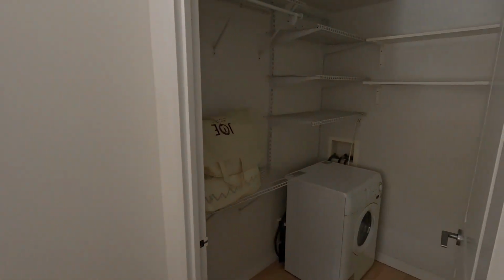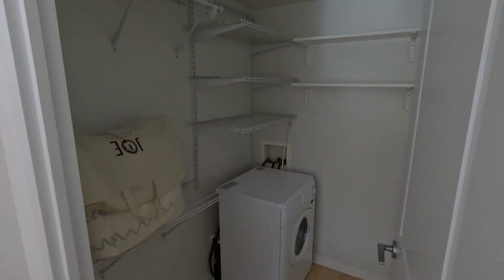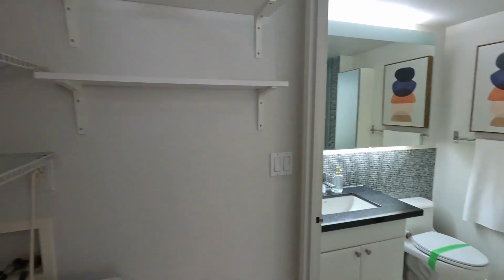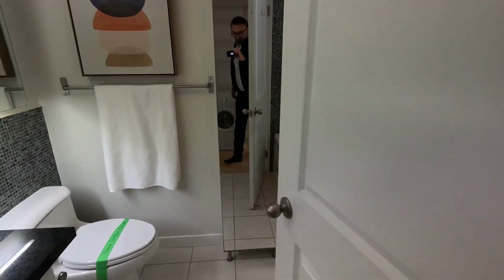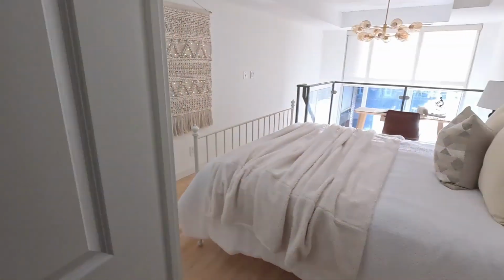And then through here, we have your washer and dryer. This looks like a combo unit with a walk-through walk-in closet that leads to an ensuite right back here. And then there's a shower that's tucked in over there. So a place that needs a little bit of renovation, but could look quite nice once that's all completed.